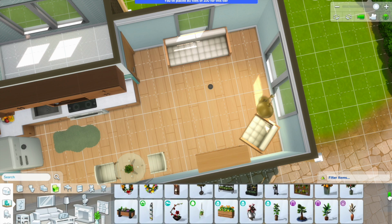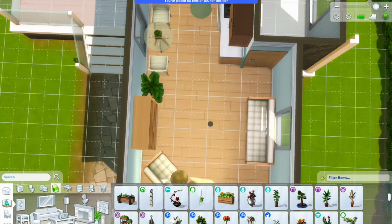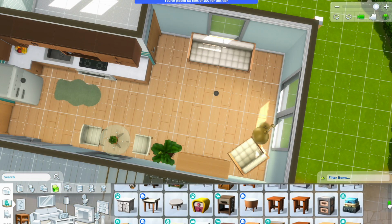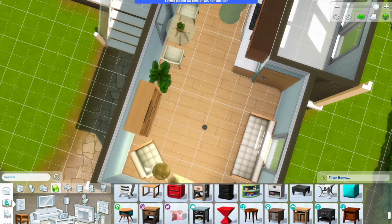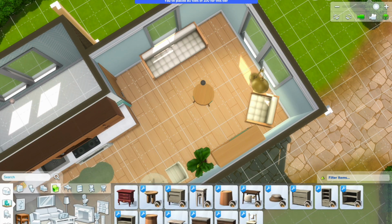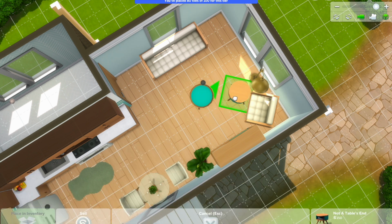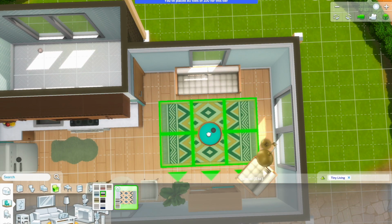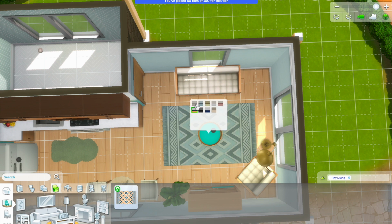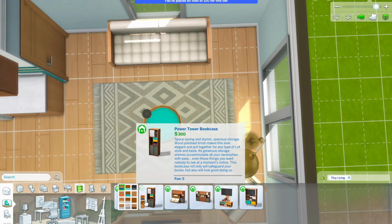I put a bookshelf in the corner, but I also put some plants and stuff everywhere. I tried my best to over decorate in here, and I think I could have done a little bit more, but I also had been building for almost 2 hours at this point. So I didn't want to make it too crazy. But I was very happy with this house.